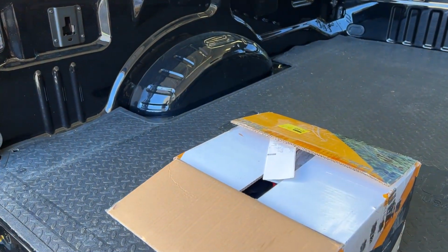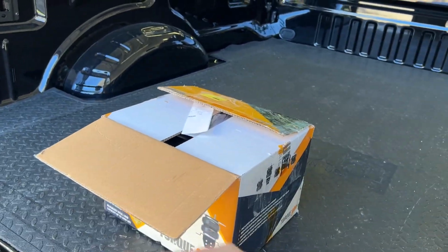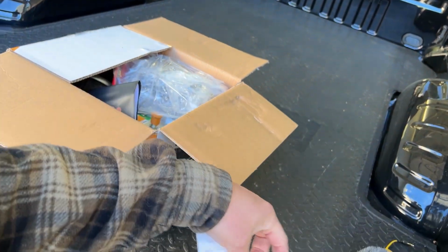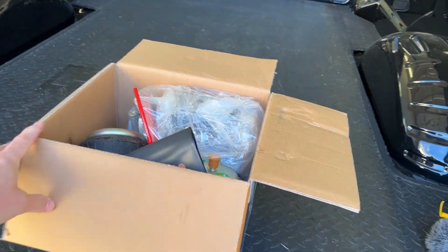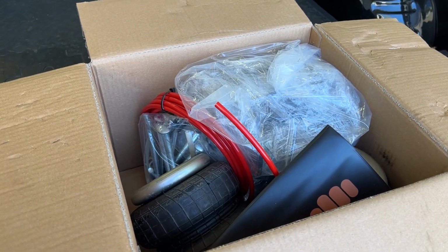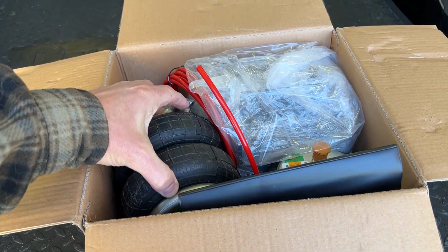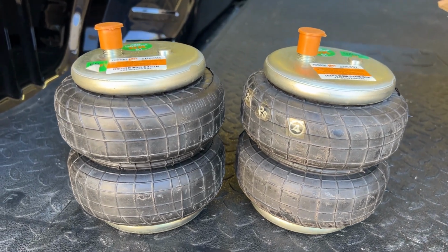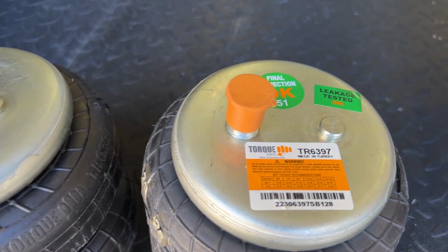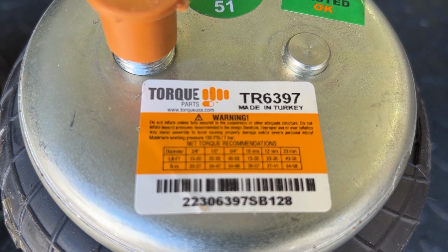So I actually had a chance to look at them, and I was very impressed at how heavy duty they looked. They were really thick rubber on them, and I believe he said they were actually like 25% heavier duty than others. I mean, because I've felt some other airbags before, the Firestones and all, but they feel really nice. But who knows until you actually pump them up and get to use them.